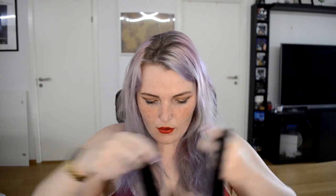And this also does have a zip in the back, or in the side, which is like a hidden zip, which is cool. So yeah, hopefully this is not going to be see-through, and hopefully it does fit me. It does look like it should. It is quite a cute dress though.